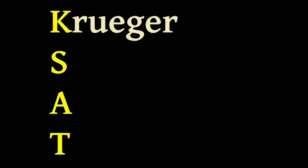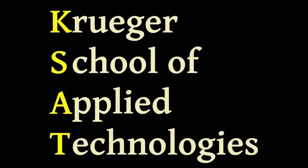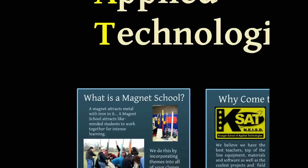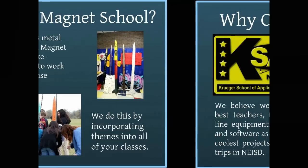KSAT stands for Kruger School of Applied Technologies and is based on the idea that the best kinds of learning take place when students are actively applying technology tools to solve real-world challenges. Just as magnets attract metal-containing iron, magnet schools bring like-minded students together for a highly concentrated learning environment.